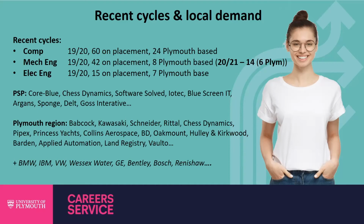So the key thing really, I think the message is, if we advertise something in and around Plymouth, a commutable distance from Plymouth, they get filled. They always do. There's always high demand. We just need the opportunities through. And I've just listed some of the examples of the businesses that we've worked with consistently with PSP, but Plymouth as a region.